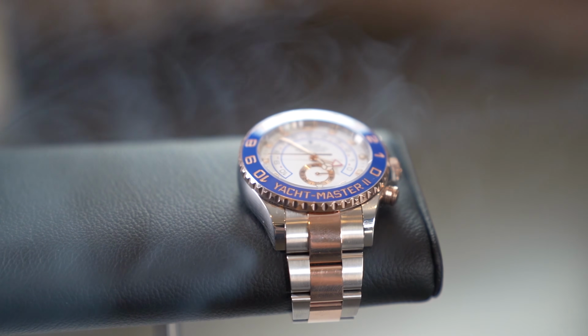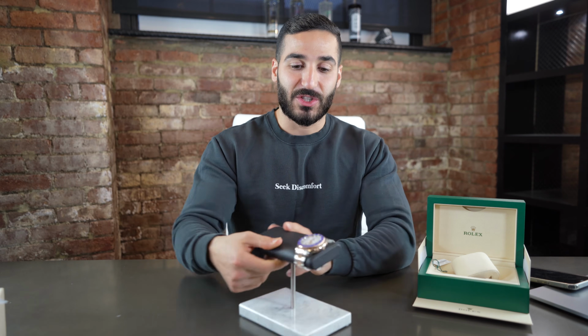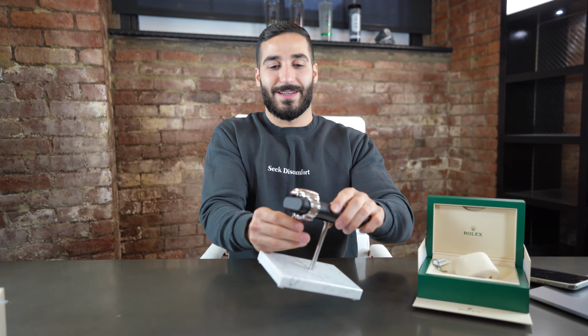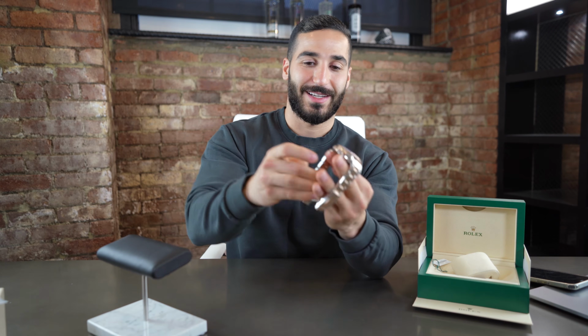And when it comes down to the bracelet, this is considered the oyster bracelet right over here. So Rolex is known for their presidential bracelet, or better yet known as the Jubilee as well, and also the oyster bracelet. The oyster bracelet is super comfortable. I love it, and it fits like a glove on the wrist, especially when you take it off. Here, I'll show you guys. Boom, let's pop it open. When you put it on your wrist, it just fits like a glove.